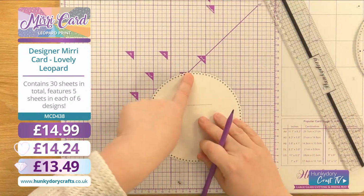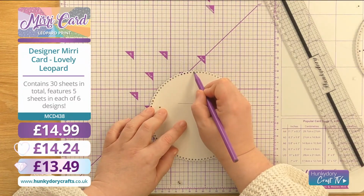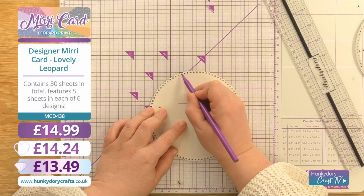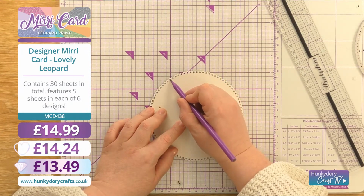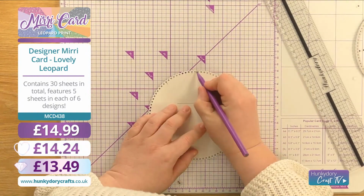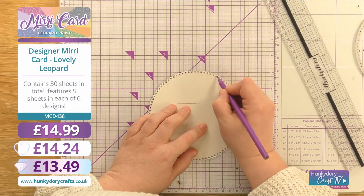And then from my top dot here, I'm going to count. So I'm not counting the one that's the middle. I'm going to count from the next one. So 1, 2, 3, 4, 5, 6, 7, 8, 9. And I'm going to mark that one there. And then the same at the other side. 1, 2, 3, 4, 5, 6, 7, 8, 9.